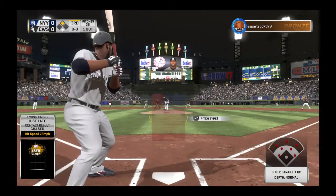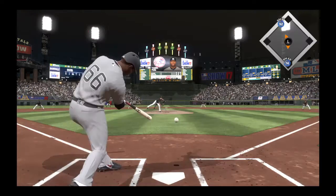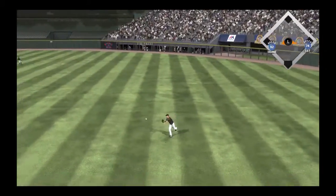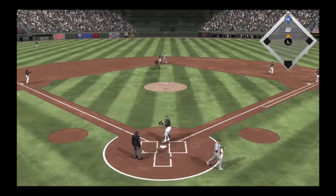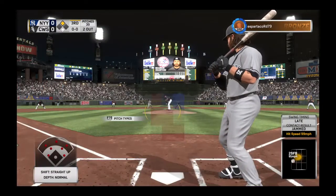In now is Yasiel Puig. 0 for 1 here in the early going. Yasiel Puig. Hard hit to first. And a backhanded reach at first, but he can't flag it down. The tag, and he is out at the plate. And so much for our first run of the ball game. Man at second here with 2 away.